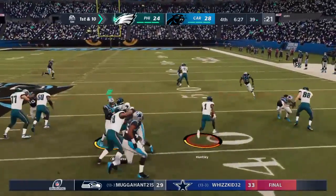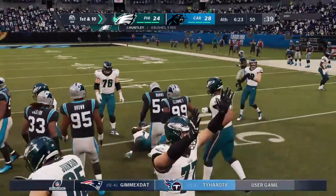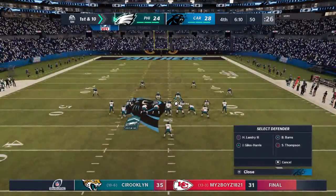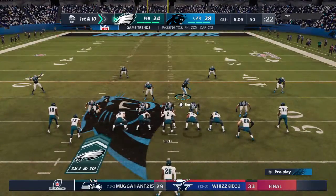They'll run on first down. Huntley. And he gets this one to midfield before he's brought down. A gain of 11 to kick off the drive, and it's a quick first down. A gain of 11 on the play. And an Eagle first down.